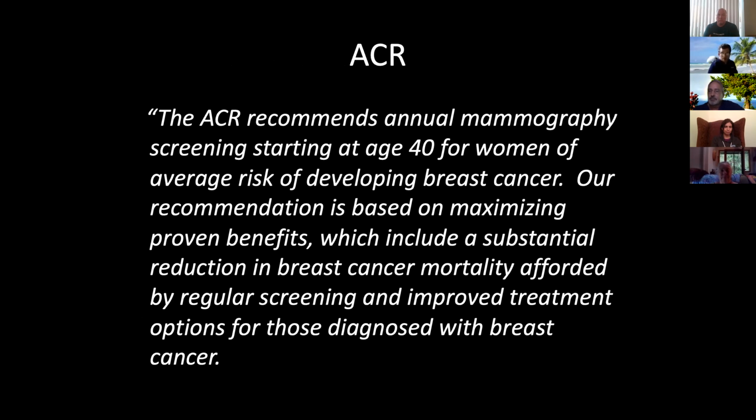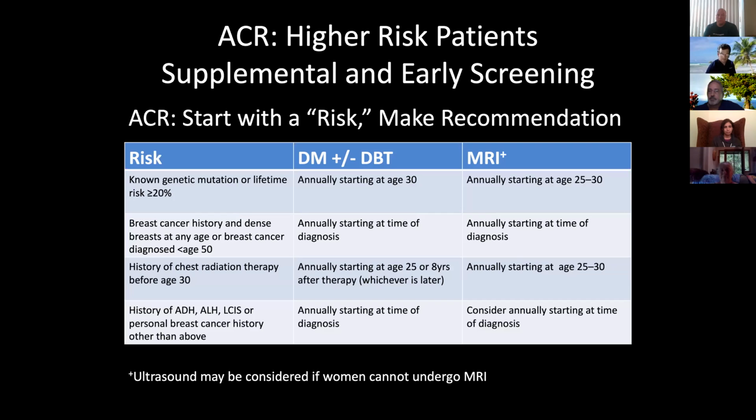The American College of Radiology recommends annual mammography screening starting at age 40 for women of average risk of developing breast cancer. Our recommendation is based on maximizing proven benefits, which include a substantial reduction in breast cancer mortality afforded by regular screening and improved treatment options for those diagnosed with breast cancer. For defined categories of risk, the American College of Radiology makes further recommendations with respect to higher risk patients.